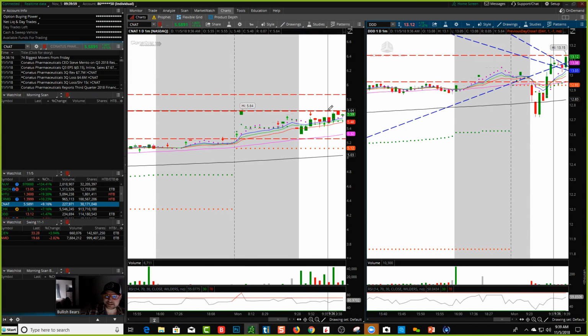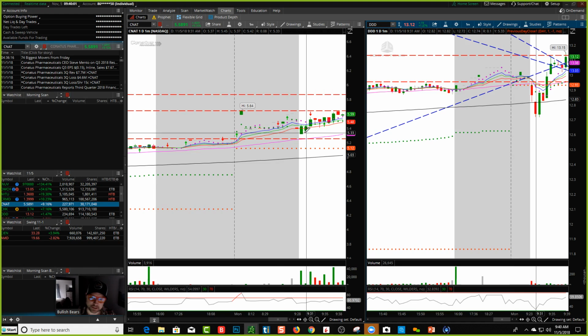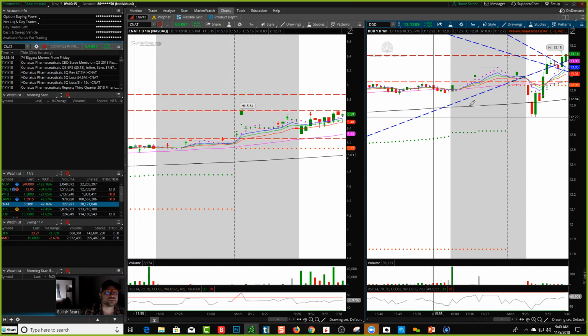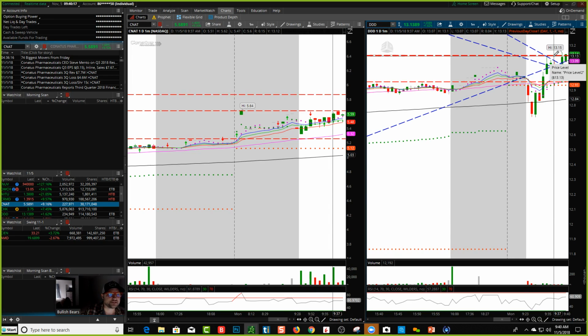Still keeping an eye on CNAT here. Again, still slowly riding the moving average lines. You want to see them start to separate more and get this 9 EMA to push price out, above this 564 marker. So watching now with DDD, see if that 1313 area will hold and then get above that 1315-ish marker.